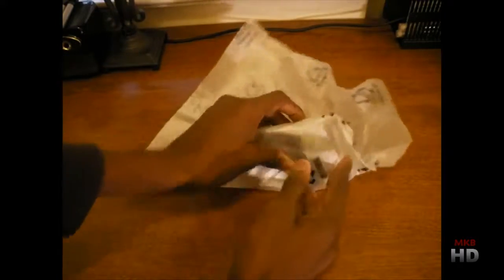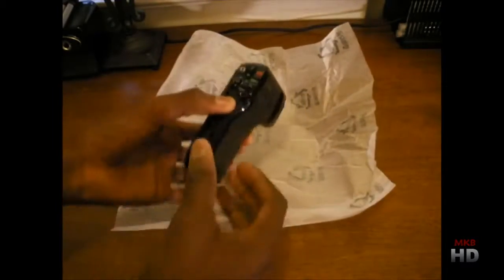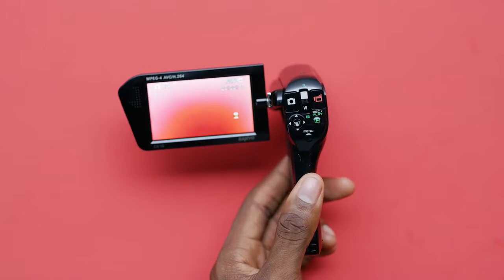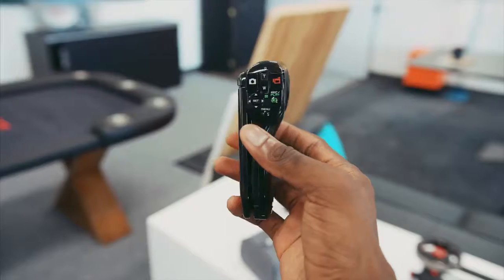The most important statistics really are that it does shoot in 720p HD at 30 frames a second and 60 frames a second VGA resolution, and takes 10 megapixel photos. So here it is, guys. Fast forward to last week, I found one of these brand new unopened on Amazon, so of course I picked one up. First thing you notice out of the box is it's way small.